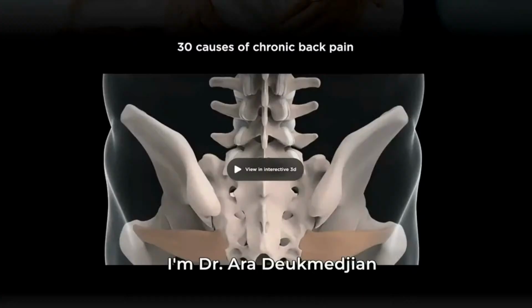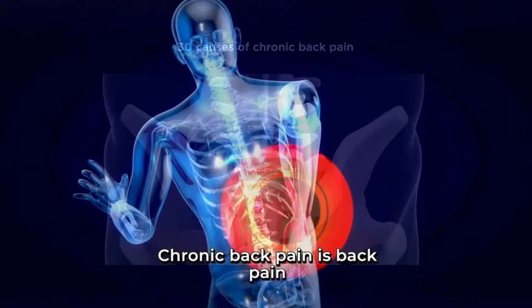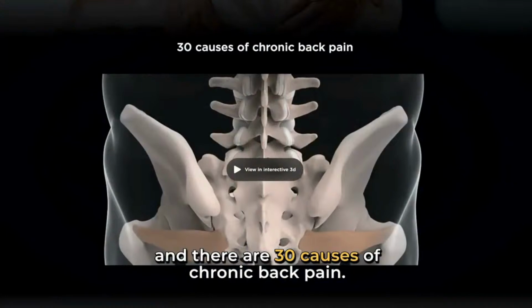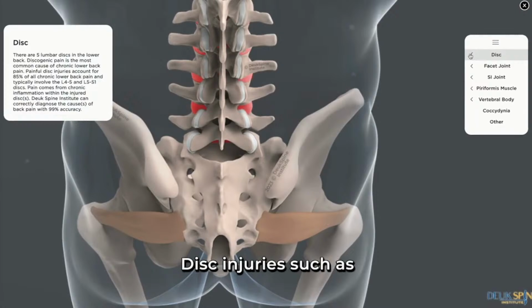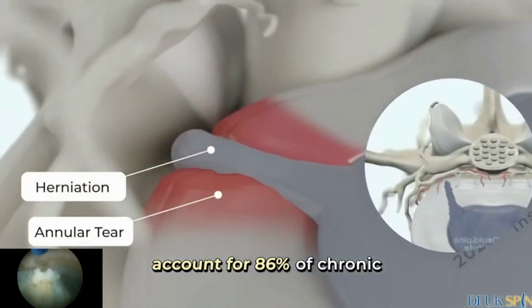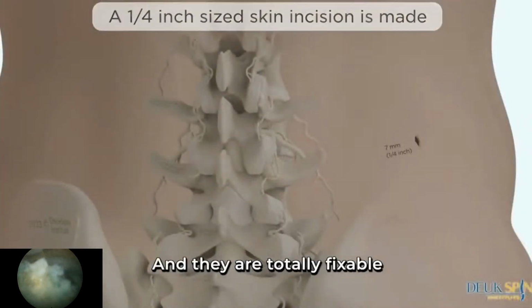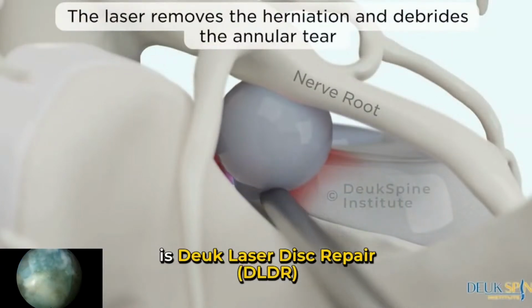I'm Dr. R. Duke Majan with the Duke Spine Institute, and we're going to discuss 30 causes of chronic back pain. Chronic back pain is back pain that lasts longer than 6 weeks. The most common cause is going to be a disc injury. Disc injuries such as disc herniations, disc bulges, disc ruptures, degenerative disc disease account for 86% of chronic debilitating back pain, and they are totally fixable with the proper treatment. The best treatment for disc injuries is Duke laser disc repair.